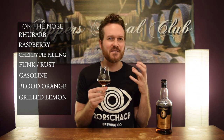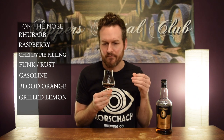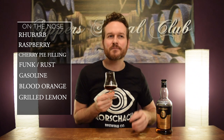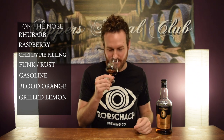Almost like that red rust kind of smell, that metallic-y note to it. Kind of goes along with the funkiness. Really interesting, really good. There's orange in here, like a blood orange note. Very subtle, but really enjoyable gasoline kind of vapor going on with it. Grilled lemon, definitely like grilled lemon, like warm, right off the barbecue lemon juice.